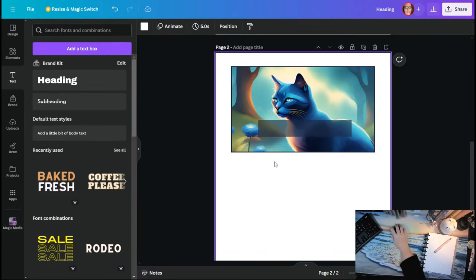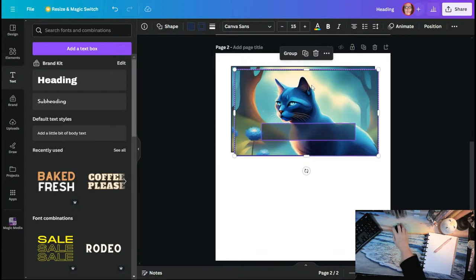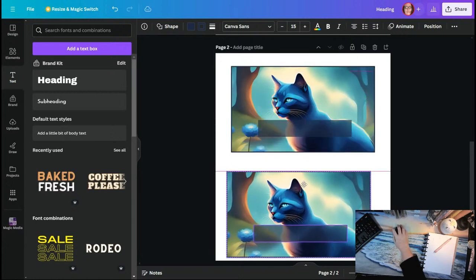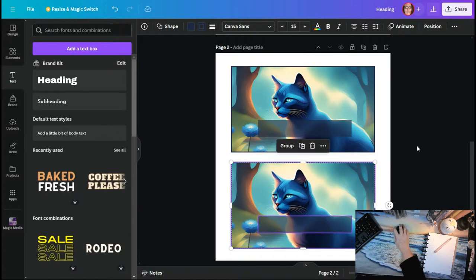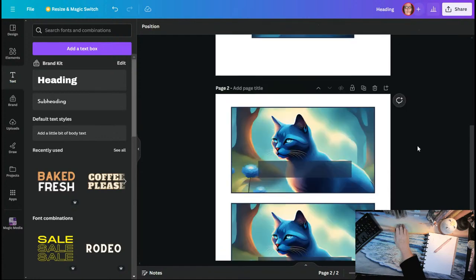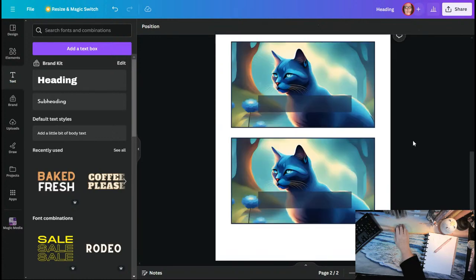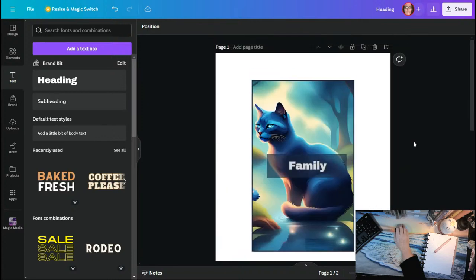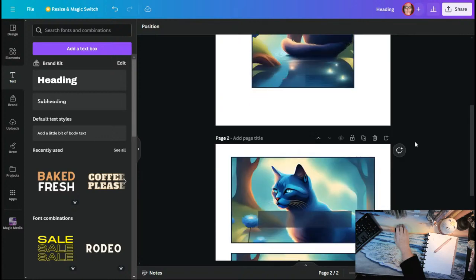And when you want the same image to pop up twice, all you have to do is highlight the whole shebang and hit the group, the plus sign that makes a separate one. And then you can put it, and there we go. And so there's our two dashboards. And then there's our dashboard for the front. What do you guys think? You like it?